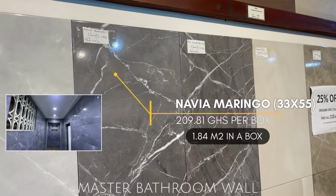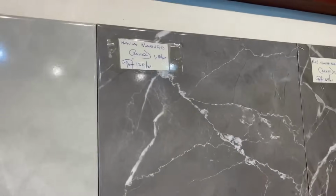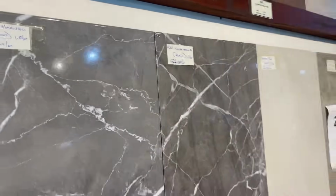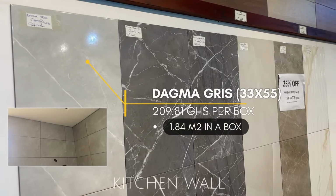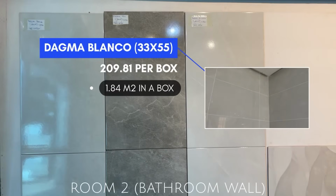The master bathroom wall is called Navia Maringo 33 by 55, which costs 209.81 Ghana cedis per box, with a square meter of 1.84 and 10 pieces of tiles in a box. The kitchen wall is called Dagmar Grace, which is also 33 by 55. The room 2 bathroom is called Dagmar Blanco and it's also 33 by 55.